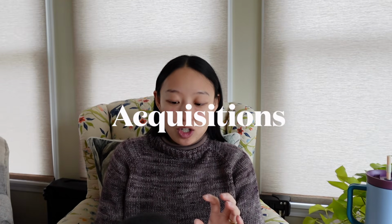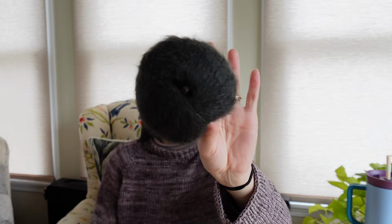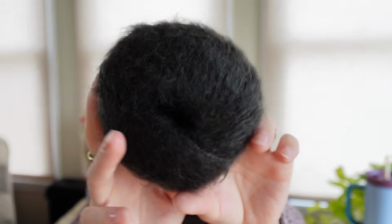So I'm going to try to speak quickly. I'm going to go into acquisitions. With my Knitting for Olive purchase, I did also pick up their soft silk mohair just to see what it's like in person. Unfortunately, it is definitely scratchy and itchy, and I could see that if I held this with anything, it would not be nice.